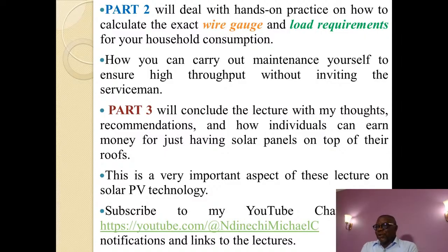If you note, every person will not have the same load requirements. And this load requirement will have to match the wire gauge you are going to use for your own consumption. We'll also be talking in that part two about how to carry out maintenance by yourself to ensure high throughput efficiency without inviting the service man.